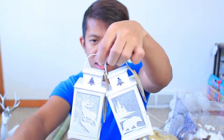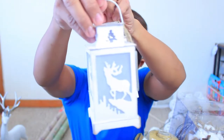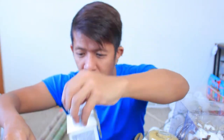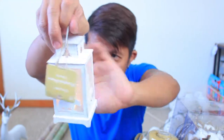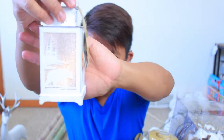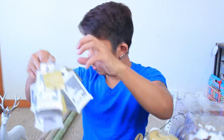This cute white rustic lantern. I got one with the elk. You can see that. That's an elk, and this one is a bear. And this also lights up. Can you see that? That looks real nice. It's like a bear.